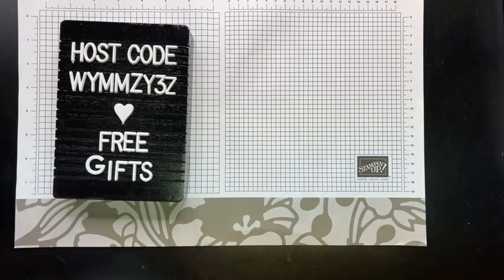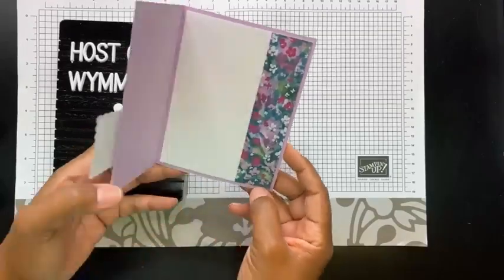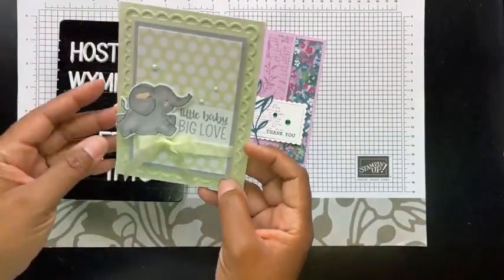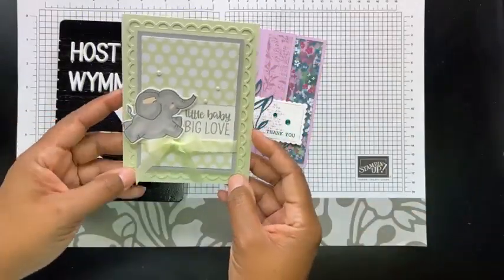And like I mentioned, I only have one kit left. One, that's it. So let's start off with this one. Look how cute that fun fold is. And of course, I'm going to do a video to show you guys how to put these together so you can be inspired that way. And then this one, I haven't finished the insides of the cards yet, but look how cute this is.